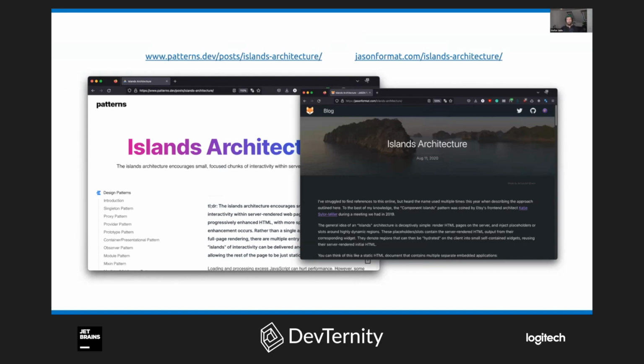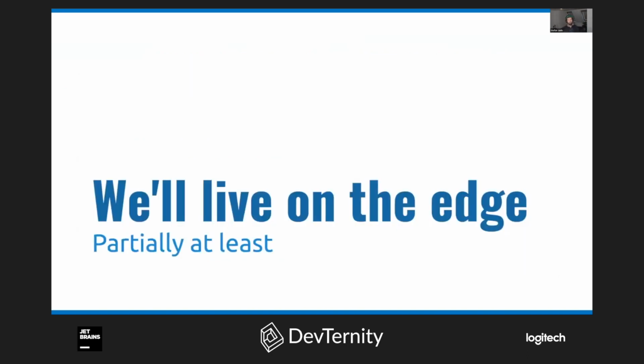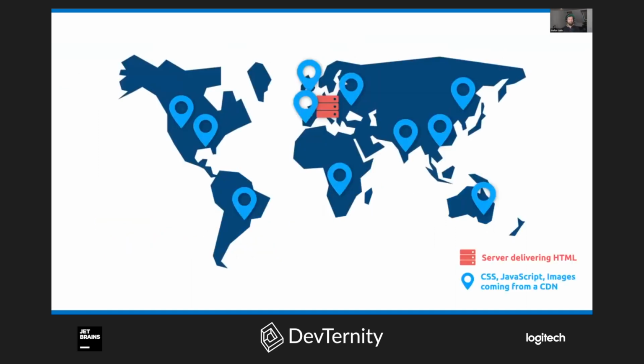But there's one thing that I do think all these frameworks, no matter if they're for apps or websites, have in common. And that is that we will start living on the edge. Right. Initially, when I started, my first websites and products were on an origin server in Germany, and I had all my assets on a CDN layer. Then I entered the Jamstack movement, right? And I put pretty much everything on CDN.